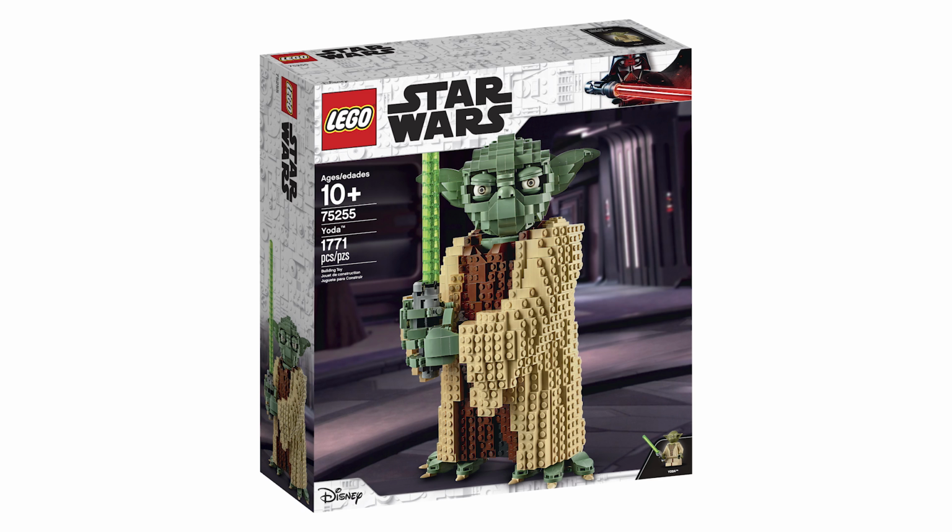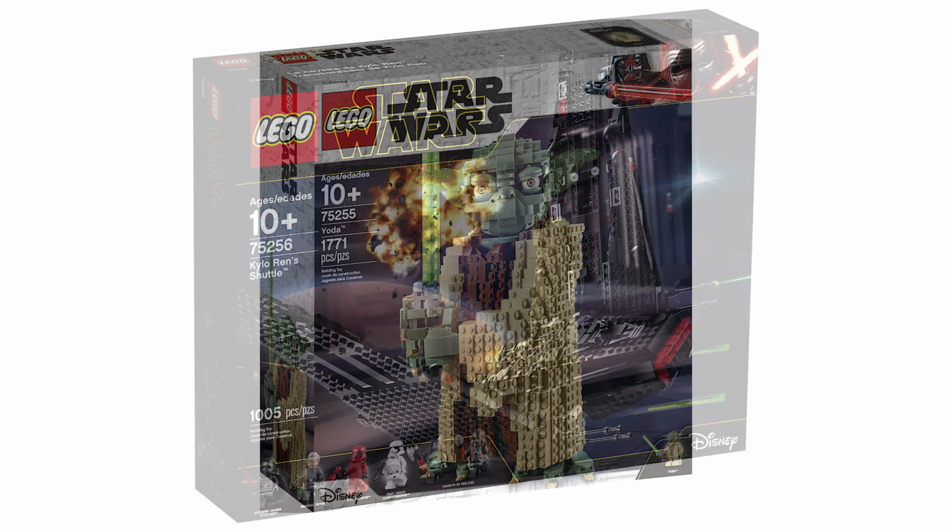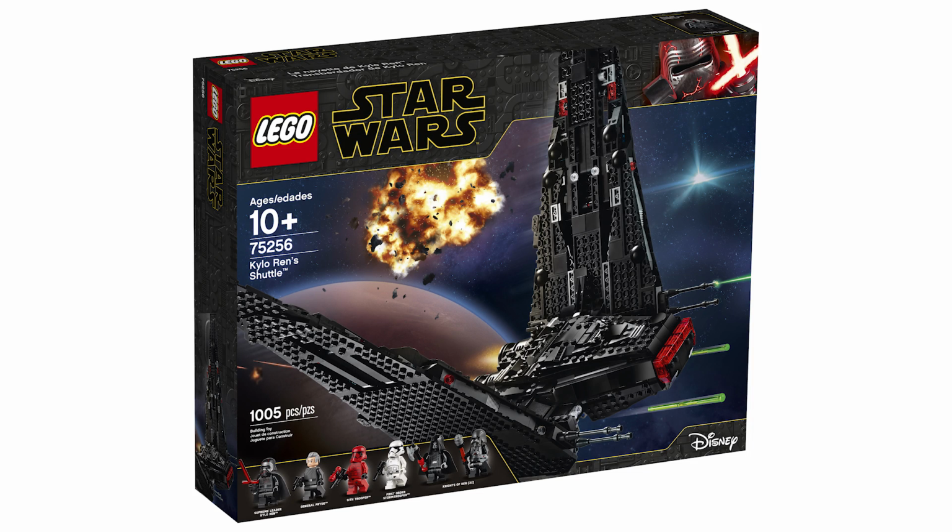But moving on to a set that I will also be getting, I think it is set number 75256, Kylo Ren's Shuttle, with 1,005 pieces.